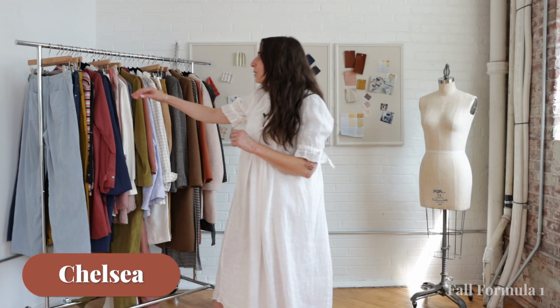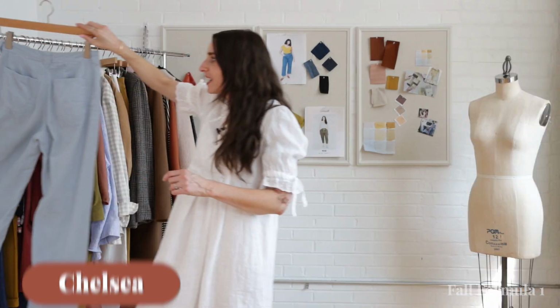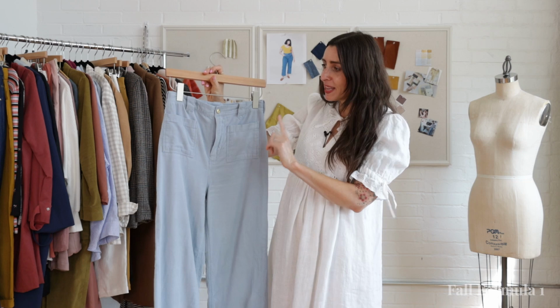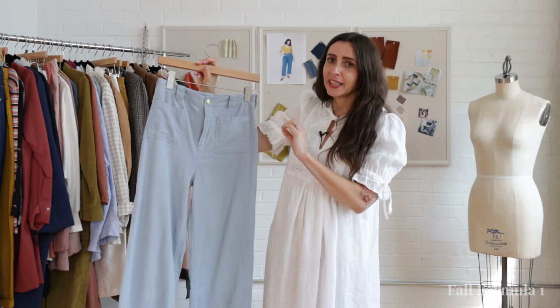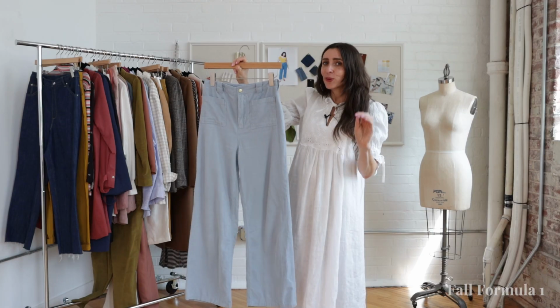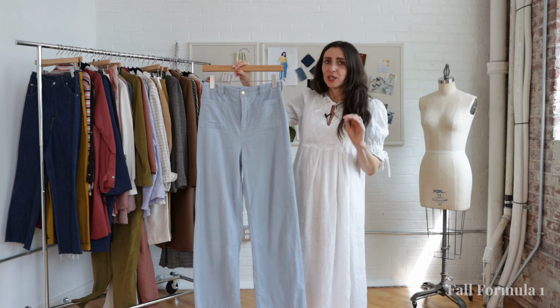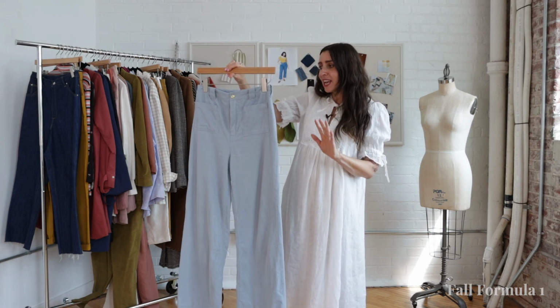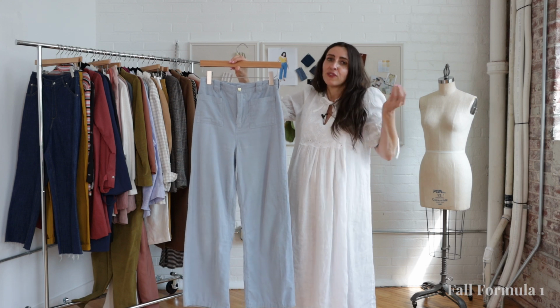All right, so first up, we've got the Chelsea jeans. And this is a pair of high-waisted flared jeans. And I actually made these myself in this lightweight, light blue corduroy. And I think corduroy is a great choice for a jeans pattern for fall. It comes in so many colors and it just says fall to me.